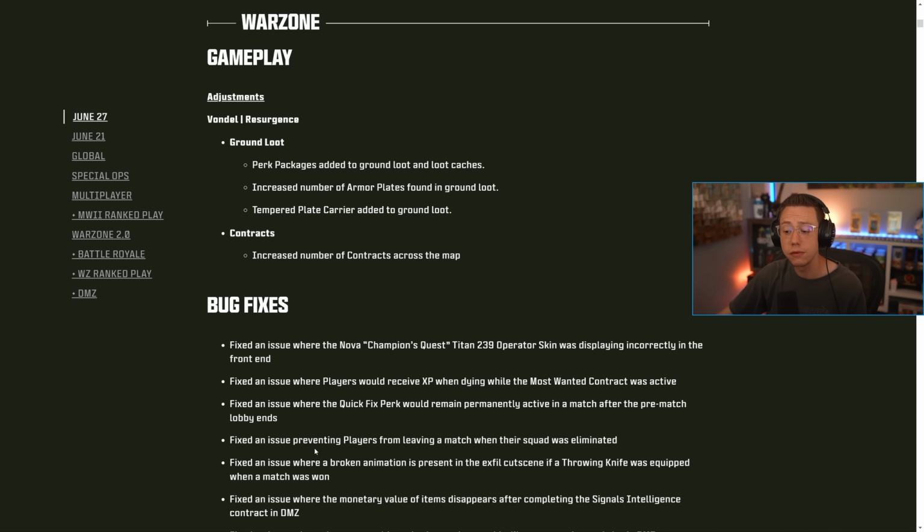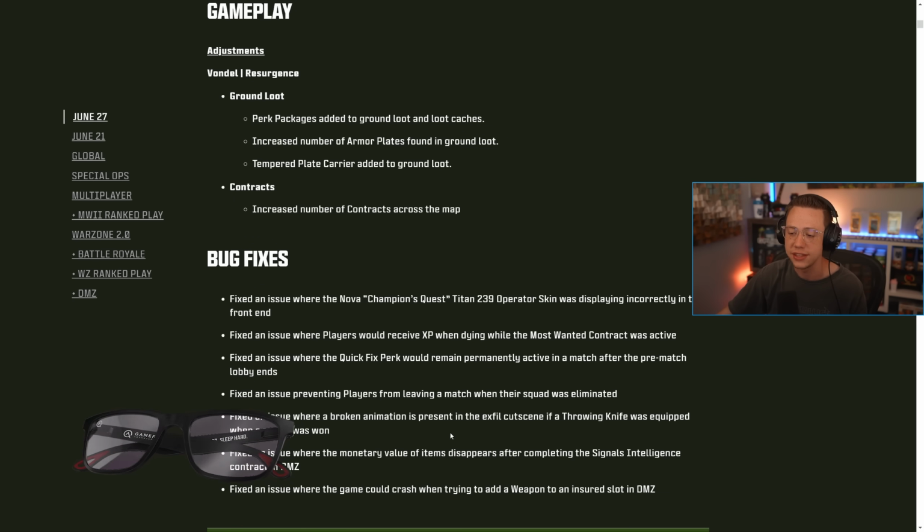They also fixed an issue preventing players from leaving a match when their squad was eliminated. Just an annoying bug here. We ran into this one a bunch. It's like, okay, we got to go and navigate our way out of the game by ourselves. Our squad leader can't just pull us out. Kind of an annoying one there. Nice to see that one updated.